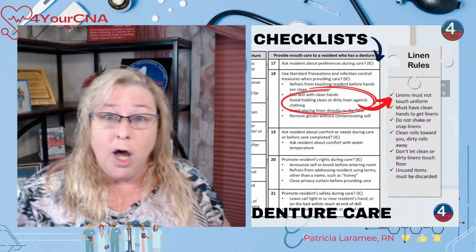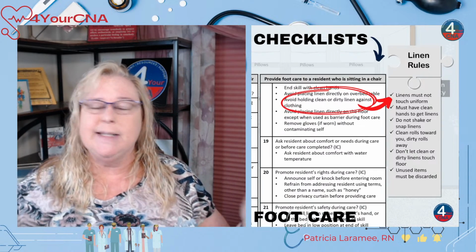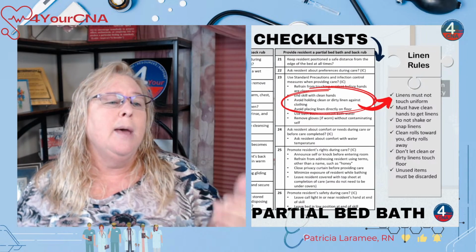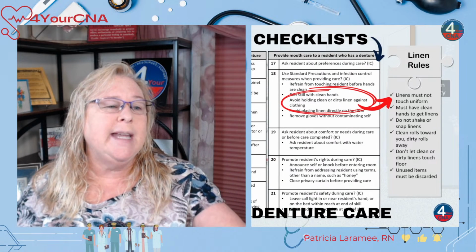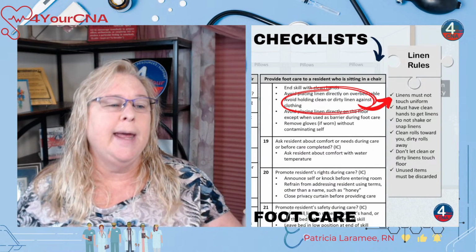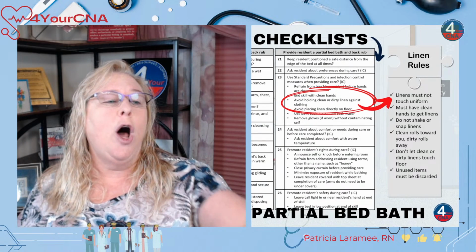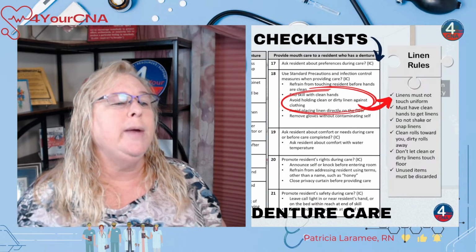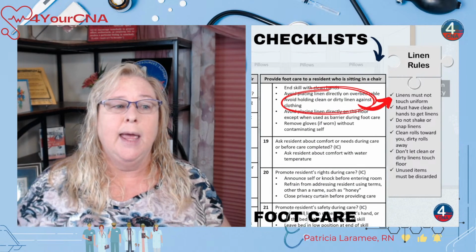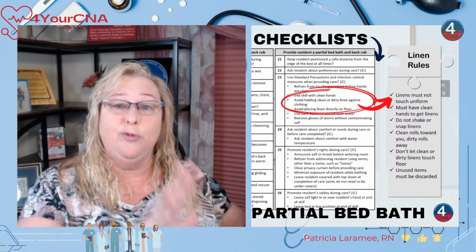Now, this is so important, and I pulled out several checklists here to show you this. This is actually on the graded checklist, and you see the same checkpoint on all of these. Now, this isn't all of them. I just pulled out a few to show you just how important this is. But here, partial bed bath. We have denture care. We have dressing a resident. We have foot care. We have occupied bed, and it goes on and on. But all of them have the same checkpoint, and the checkpoint reads, avoid holding clean or dirty linens against clothing. Every single one of these has that same checkpoint, and that's why it has become a principle.